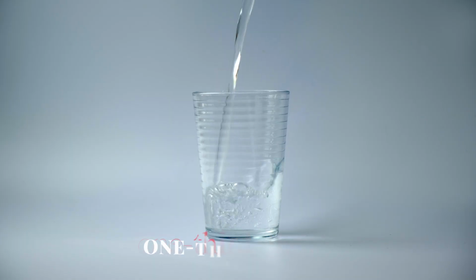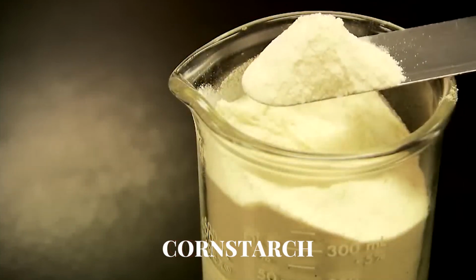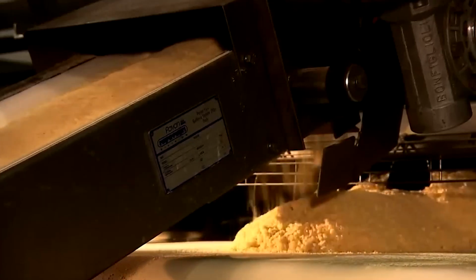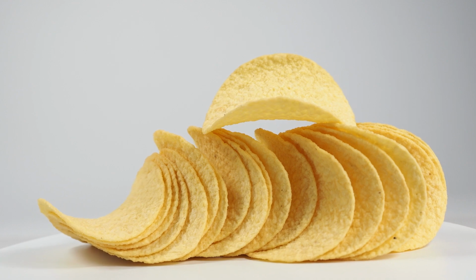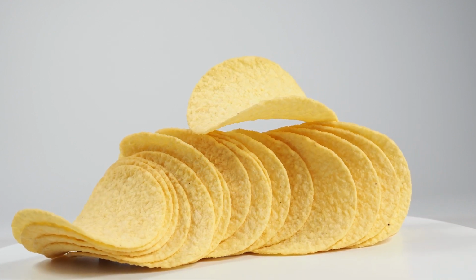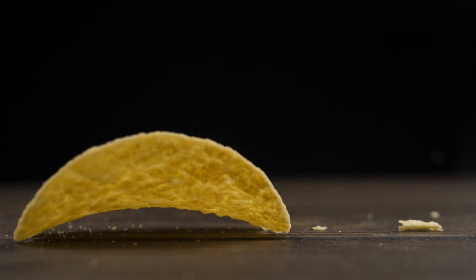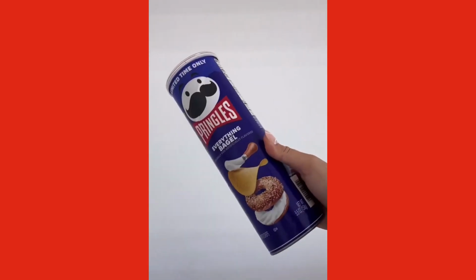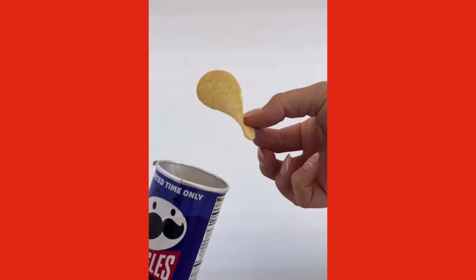The mixture, consisting of 1/3 water and 2/3 potato flakes, along with cornstarch, created a unique dough that could be molded into the now famous saddle shape. The distinctive shape of Pringles was not just a visual gimmick. It served a crucial function in the overall design of the product. The hyperbolic paraboloid curve allowed the chips to be stacked neatly, solving the problem of breakage during transport and storage. This stackability was essential for the innovative cylindrical packaging that would become synonymous with the Pringles brand.